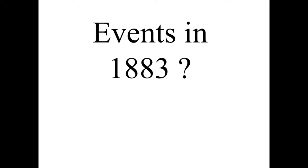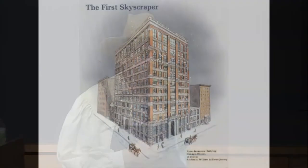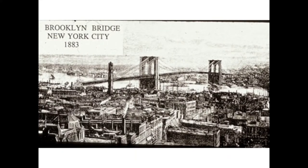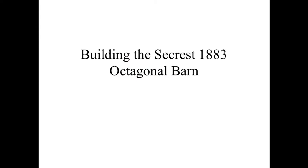So let's go back to 1883 now, and there were some pretty good things happening in 1883. It was a pretty special time. One of the things was the very first skyscraper was built. This was in Chicago. The very first skyscraper was completed in 1883. The other interesting thing that motivated me to visit New York City was the Brooklyn Bridge was completed in 1883. And I actually read the history of the building of the Brooklyn Bridge, which was a complete nightmare and a disaster, but it was finally completed in 1883. And I have walked across the Brooklyn Bridge a few times just because it was built in 1883.